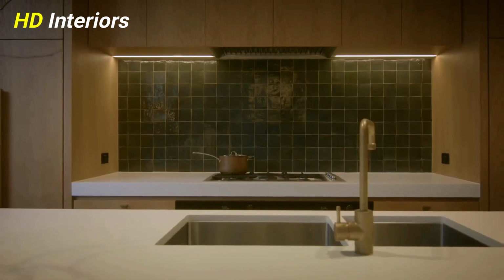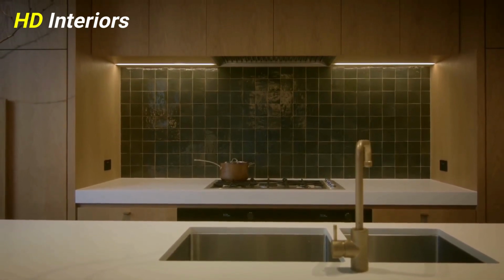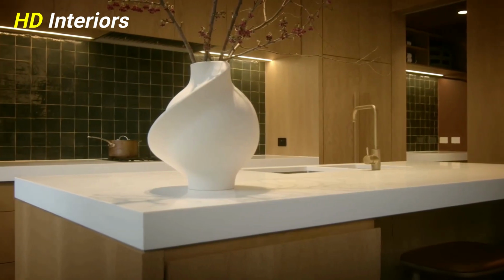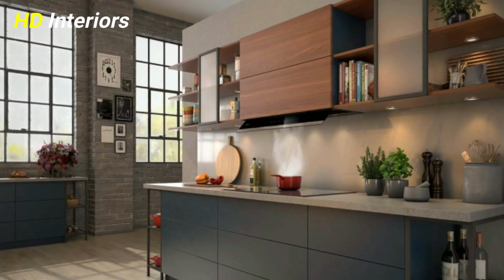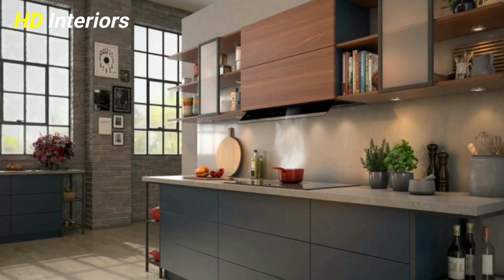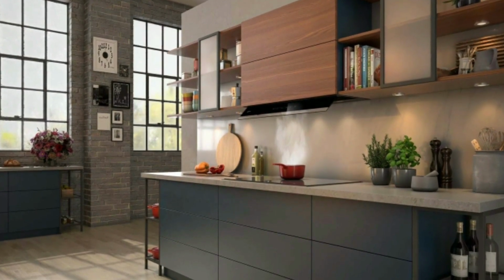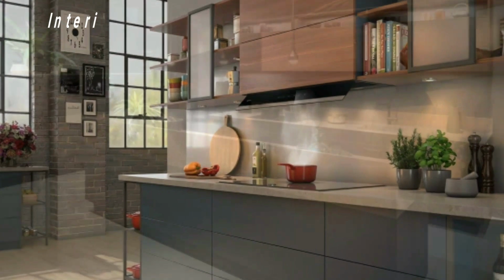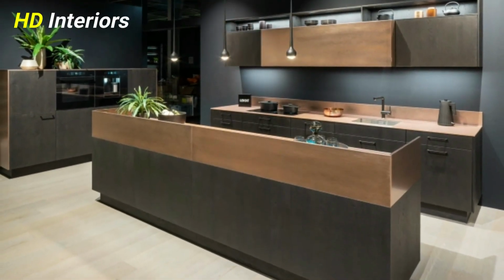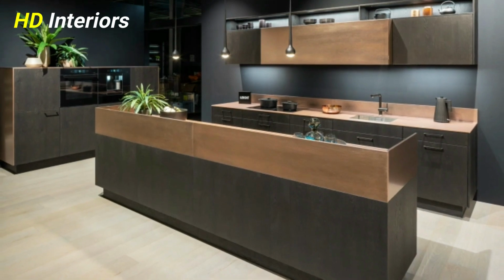Splurge on a quality faucet. The faucet is the hardest working part of the kitchen, so go for quality and convenience, meaning a premium brand and single handle operation. If your sink is in front of a window, make sure to check faucet and handle clearances to make sure it fits, and you won't bash your knuckles on the sill.